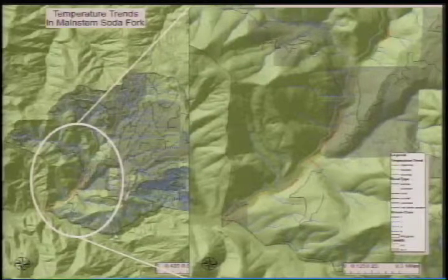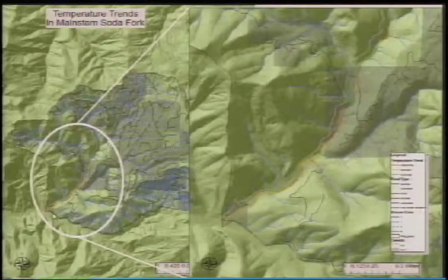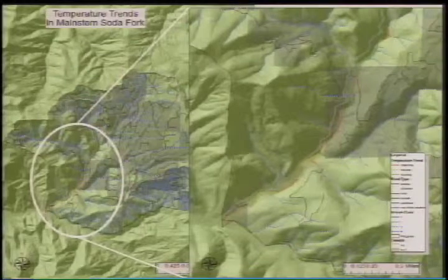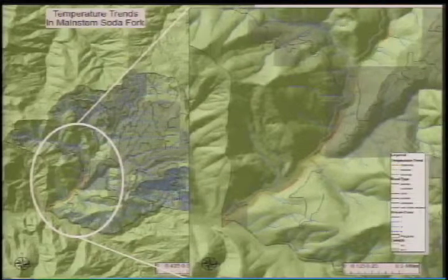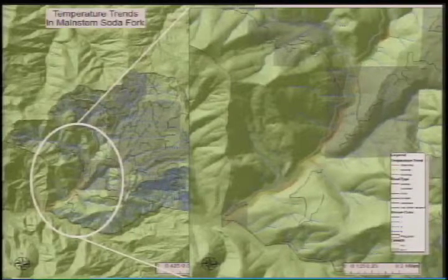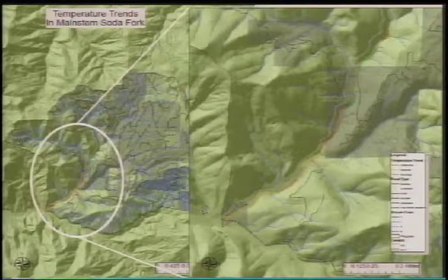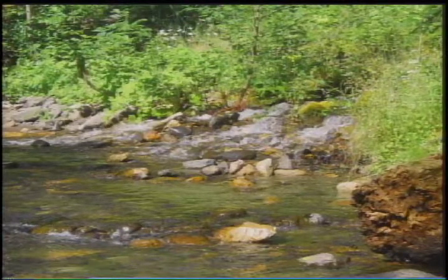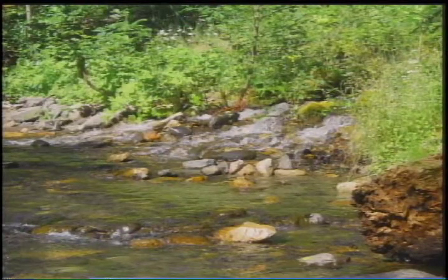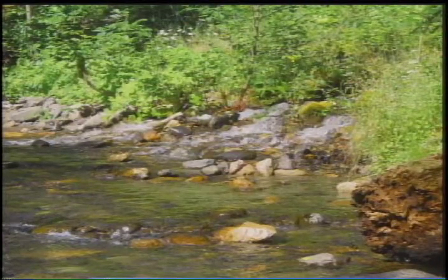I'd also mention that right here at the upstream of Soda Fork, the average 7-day maximum temperature was somewhere in the 63 degree range. And Soda Fork itself, average 7-day maximum temperature was about 60 degrees. So we're several degrees cooler than the South Santiam proper. So it's definitely an important source of cool water for this fifth field. Here's just a picture of that cold water input. It's interesting, you can see the moss on these rocks. It looks very much like a spring-dominated system you'd find in the McKenzie or somewhere like that.